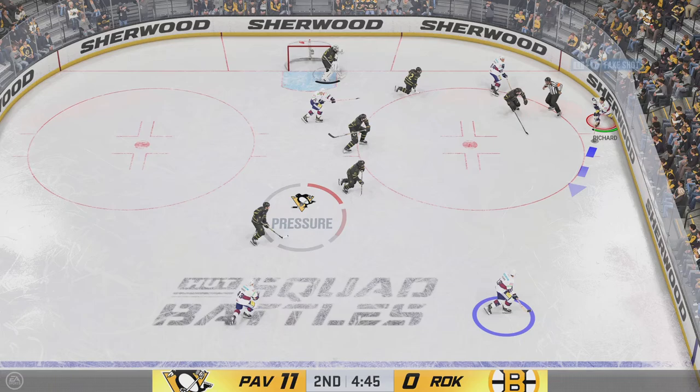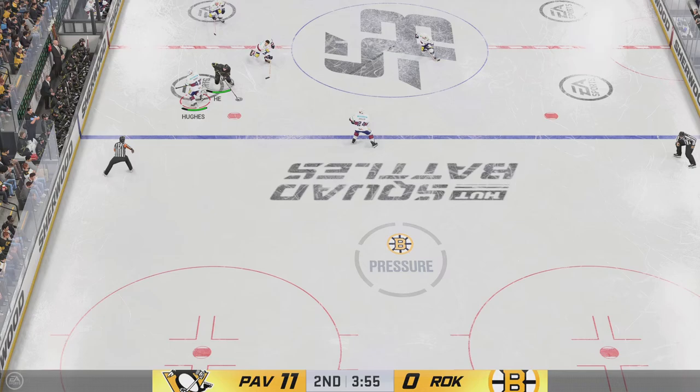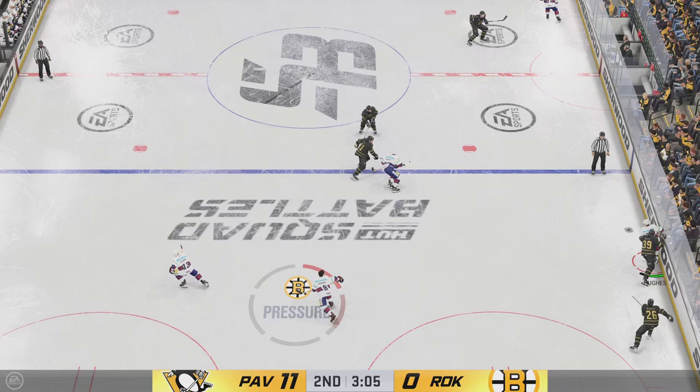Zone by Richard. Oh, save of the play! Wow. He's doing absolutely everything he can to keep his team in this game, James. Unbelievable save. Boston's on the attack. Takes a shot, and that ricochets off a twig in front. His reflexes on display tonight.